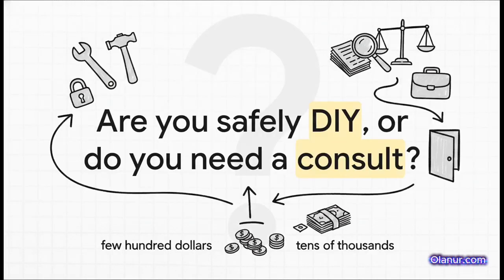As we wrap up this explainer, I really want you to take a hard look at your own situation honestly. You now know the real costs, you know about the hidden fees like process servers, and you completely understand the red light danger zones. Please don't let the desire to save a few $100s today cost you half of your retirement tomorrow. Take a breath, assess your path, and take the right next step. So I'll leave you with this final thought. If your entire financial future was going on trial tomorrow, would you really want to be your only line of defense?